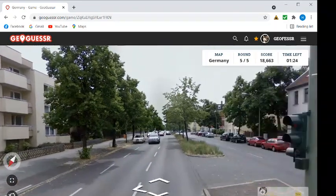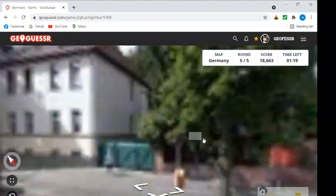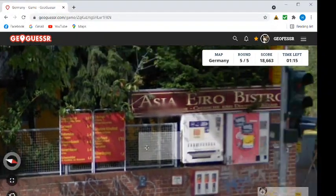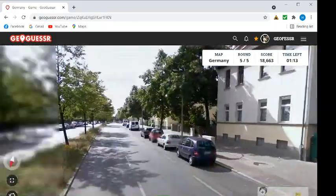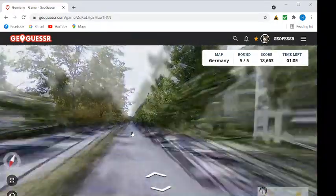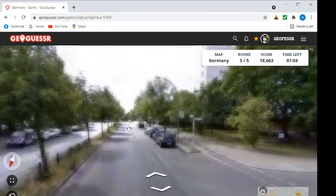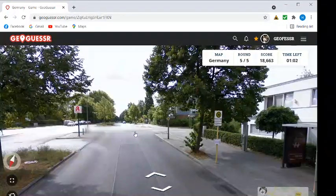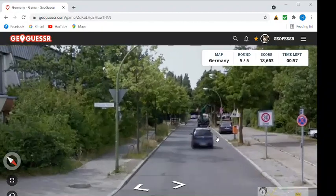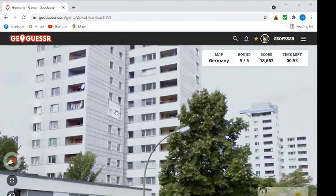Okay, yeah, we're not gonna find it. This is not very central. We need something that will give us a better fix on the location. So we're on the lookout for transit stops, major roads, train stations.